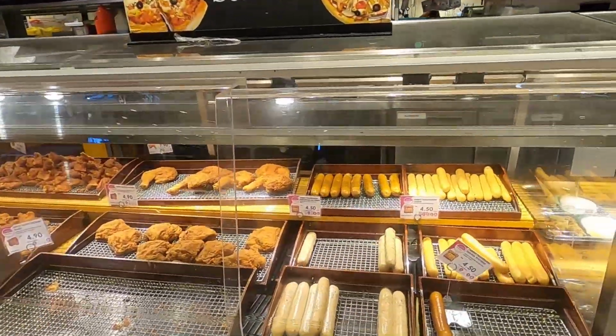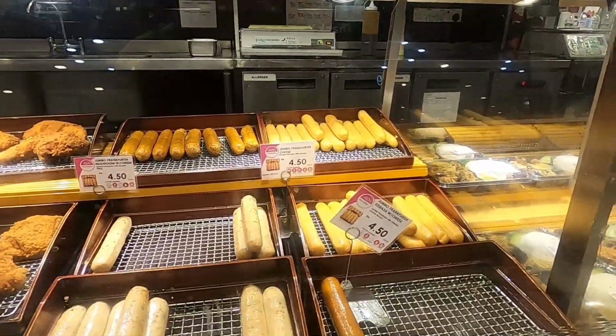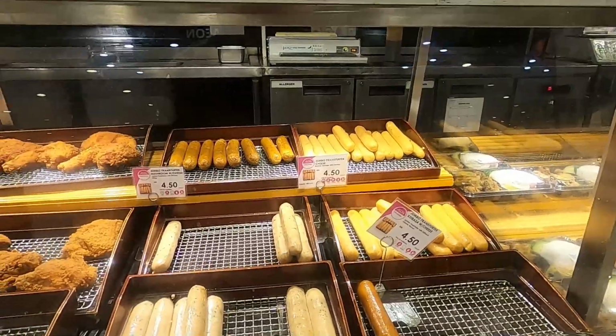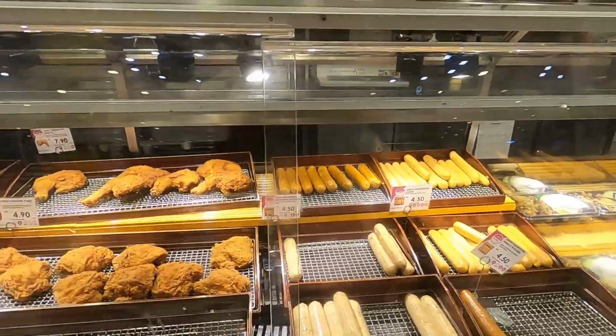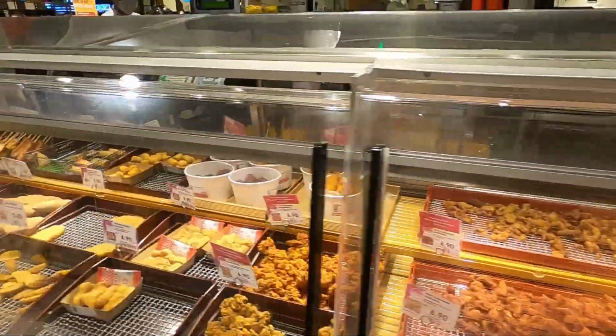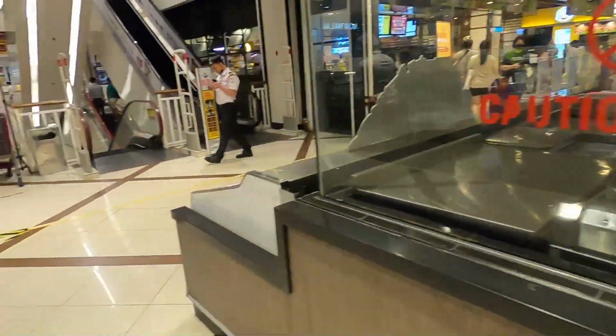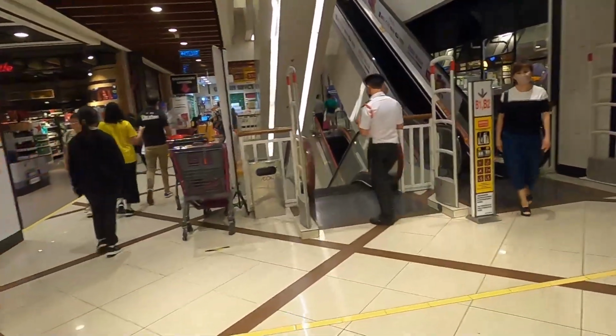We got a lot of these dogs over here, like hot dogs or chicken dogs or whatever. All these are going to be either chicken or beef for the most part in Malaysia. And they should be halal as well. Oh, a lot of different fried fruits. I'd love to have some, but I want to stay healthy.